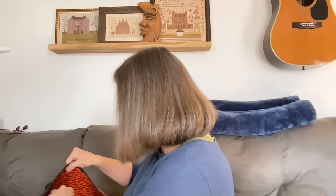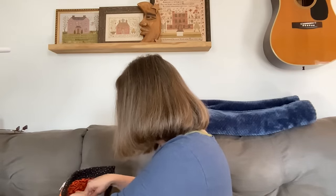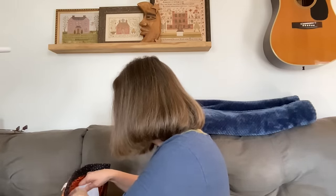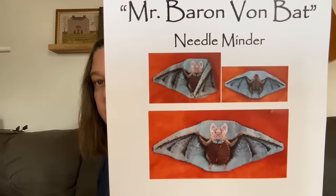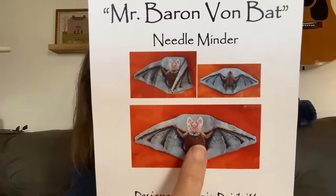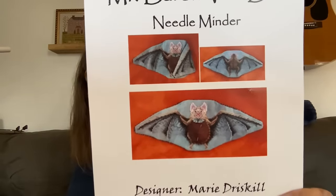Stitched on my bat, y'all. I love this bat. This is a needle book. Cutest needle book in all the land. Let me find the cover page. This is Mr. Baron Von Bat by Blackberry Lane Designs. And I'll be putting little felt on his belly. And then he folds up and he's a needlebook.